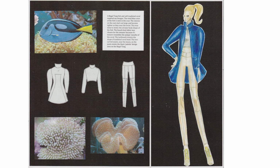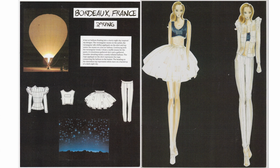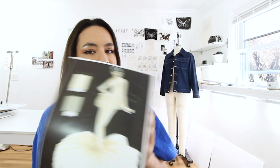This one was inspired by a fish. So cute. I have this girl. This one was inspired by a basket of pears, which I think is like so cute. This one was inspired by a location in France. And this one, I'm actually still proud of this one today. Well, I think I said that it was inspired by some sort of fish. Yeah, it was definitely inspired by some sort of fish. But in reality, it was inspired by Rooney Mara. You can see it's definitely a detail-oriented person, even in high school.